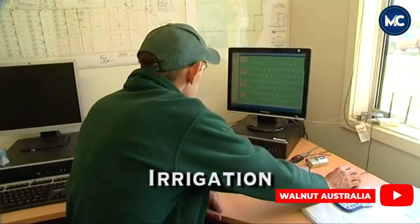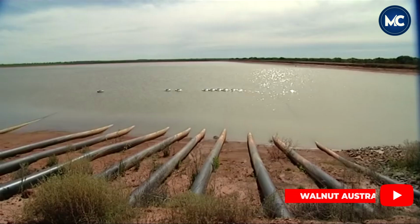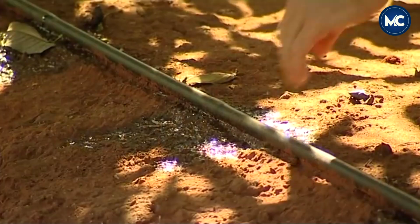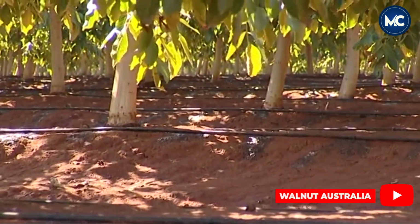Providing adequate water is crucial, especially during the early years of the tree. Walnut trees require deep watering to establish a strong root system. Irrigation is often necessary during dry seasons, particularly in areas with low rainfall. Using drip irrigation or other efficient systems can ensure that water reaches the roots without wasting resources.